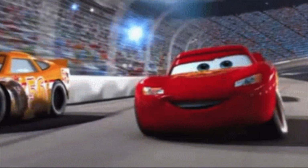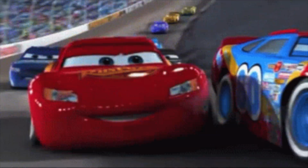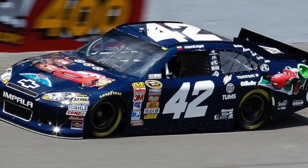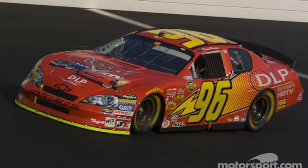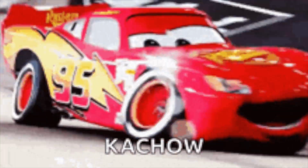Of course, we can't forget the film franchise that introduced my generation to the world of motorsport. That's right, I'm talking about Cars. And you best believe all 3 movies got a NASCAR design. Starting out with this one for the first movie, it's like if Lightning was a real car. Aside from Lightning and Doc being on the hood and being numbered 96 instead of 95, this is a real Lightning. This thing's going to gas.